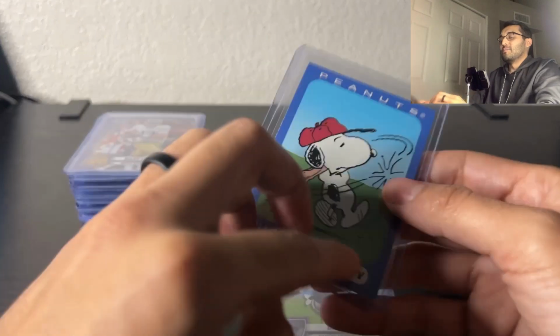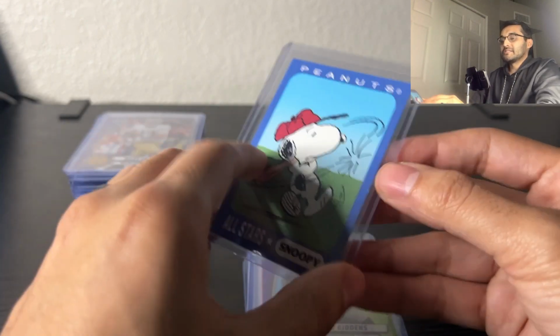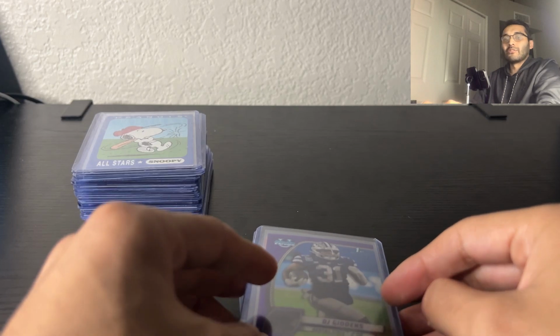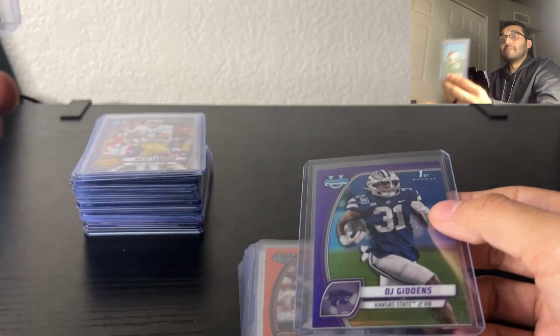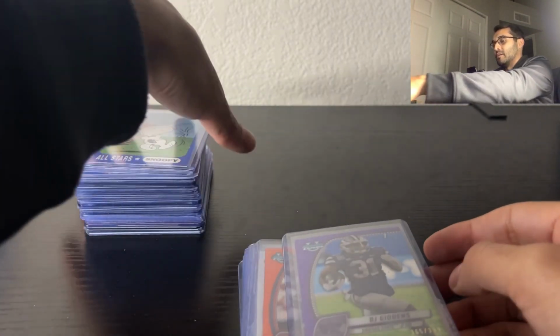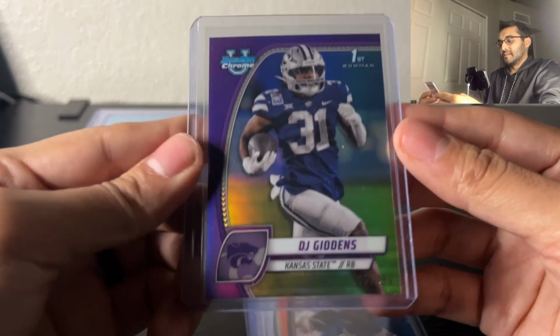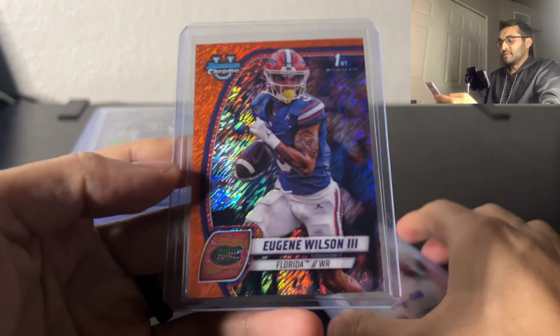I think you could probably pick up a set for like $20. But the singles are probably like $20-30. But this is like the best condition. I looked over all of them before I bought it, because I'm like, dude, 1958, but it's actually not. So that sucks. DJ Giddens, that was like $6. Cool. Eugene Wilson, that was 36.